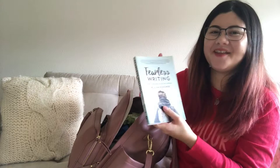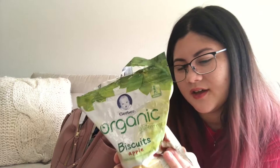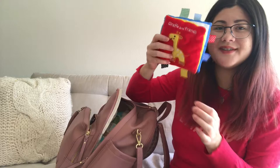Oh hey, another book! Because I really like to read. Baby biscuits, but okay, she likes them, and they're convenient, but I don't think they're the healthiest thing. So I think I'm gonna get rid of them. I think there's just too much sugar. It's just a little book that she can play with when she's bored in the car or something.